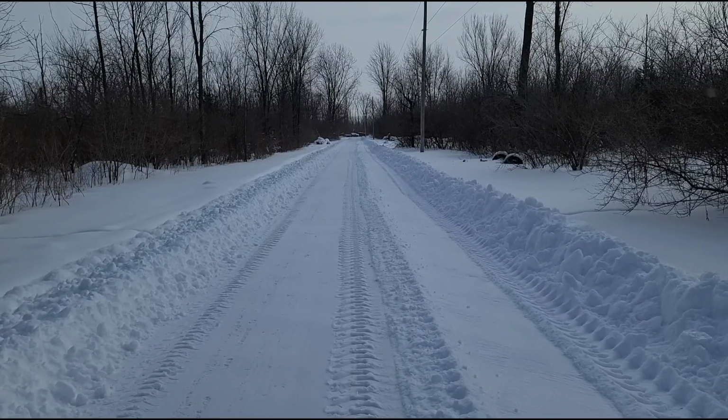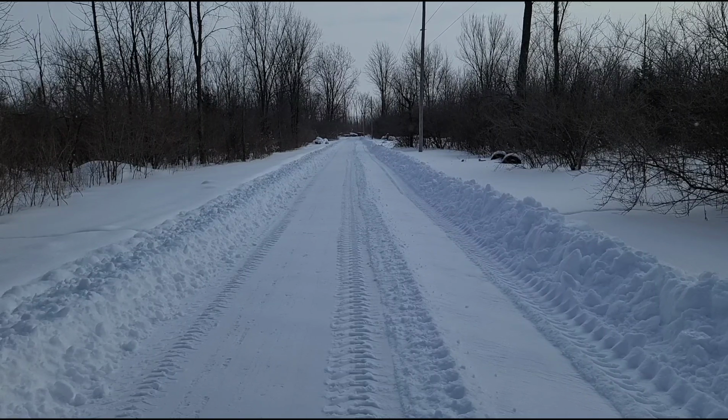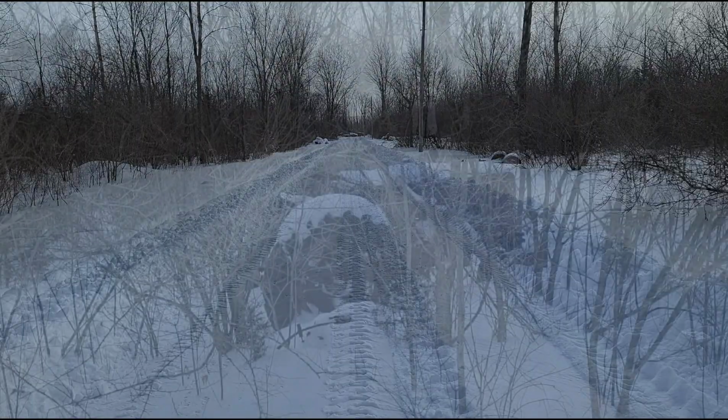I'd say with the amount of snow we got, the plow's doing a pretty good job. It didn't try and push the front end over on the way back right there. According to some buddies that don't live far from here, they went out on the road and measured last night and had 14 inches.